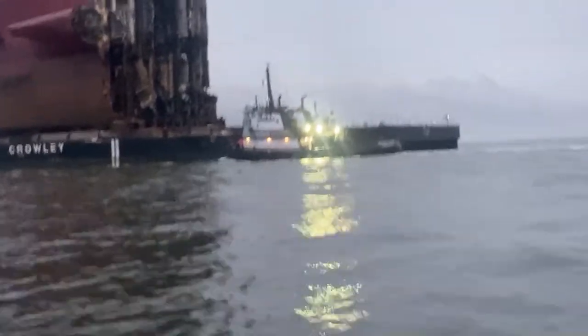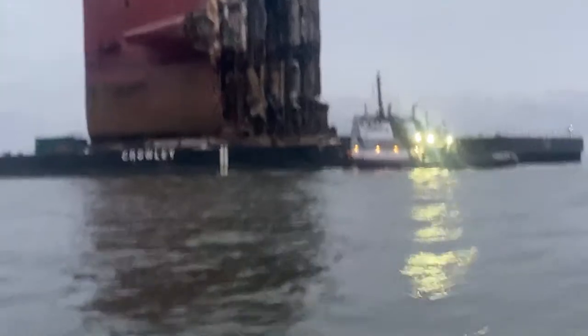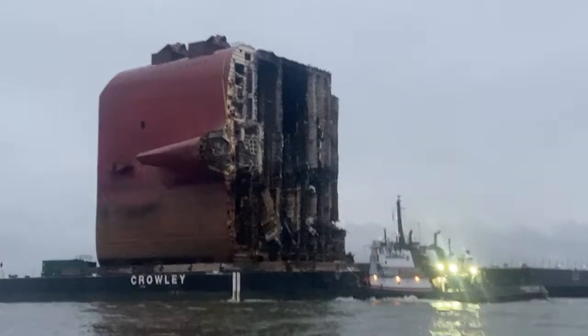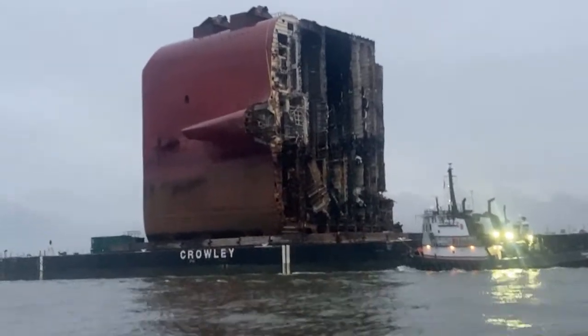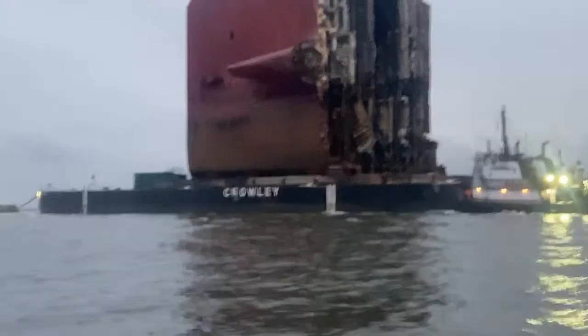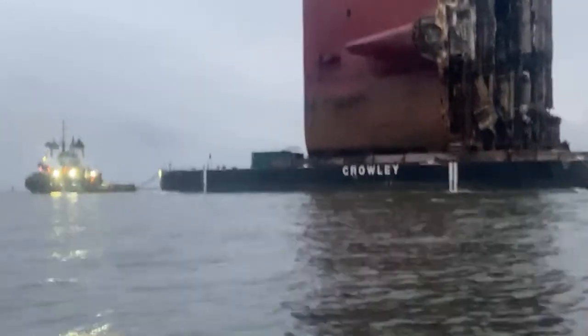Yeah, that next cut will be forward of the engine, which I'm assuming will contain a lot of the engineering parts. Pull this camera back a little bit so you guys can see this. As we learned, there is a catch pan, a containment trough, if you will, on the deck of that barge. And I think they have equipment up there to keep it cleaned up.